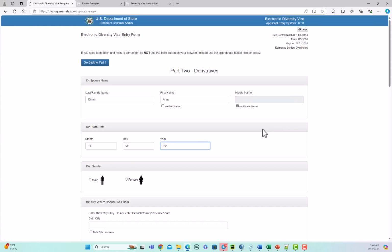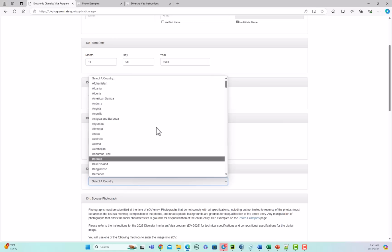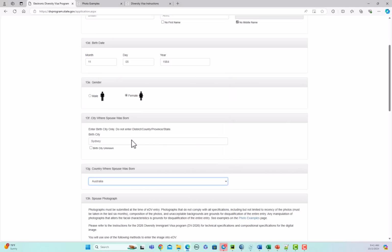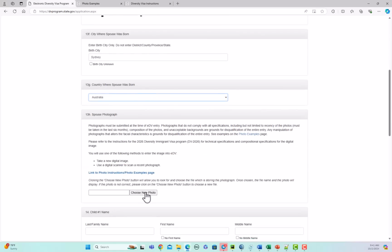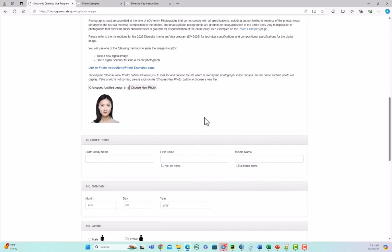1984, she's going to be exactly 40 when the program entry period ends this year. She's female. She was born in Sydney, Australia. I'm making this up, of course. And for the spouse's photo, I'm going to choose this nice AI-created photo, which again, the properties of that exactly match the requirements, right?